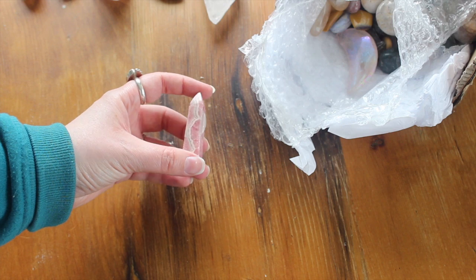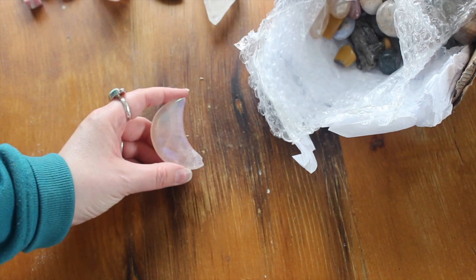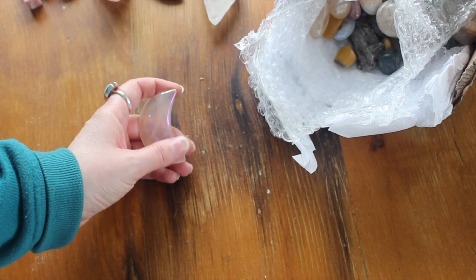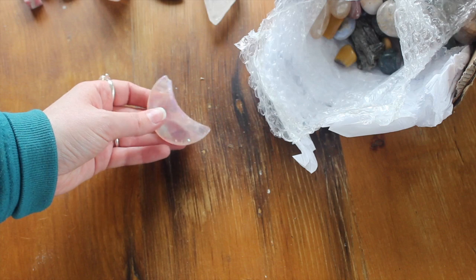But that's really cute actually. Still, again, a really nice crystal. You can still use that on your altar. Then we have this lovely moon, which obviously has this damage in the corner here. I think if you turn it that way, you won't really notice it as much. I think this is a really nice piece.